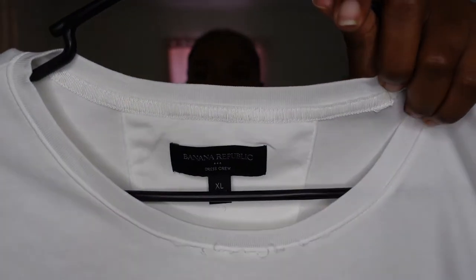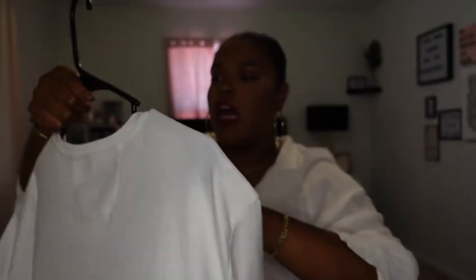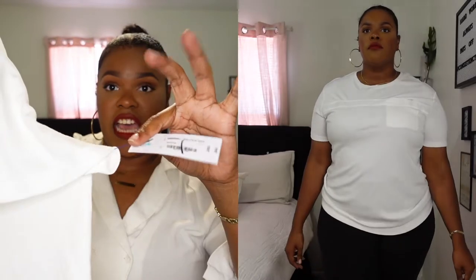pocket on it. And as you guys can see, this did come from Banana Republic, which is a pretty good brand. It's in an extra large. It's just a white t-shirt with the pocket here. And this shirt, they still have the tag on here. The shirt was originally $44. Would I pay $44 for a white t-shirt? No. Not now, but I got this for like $4.